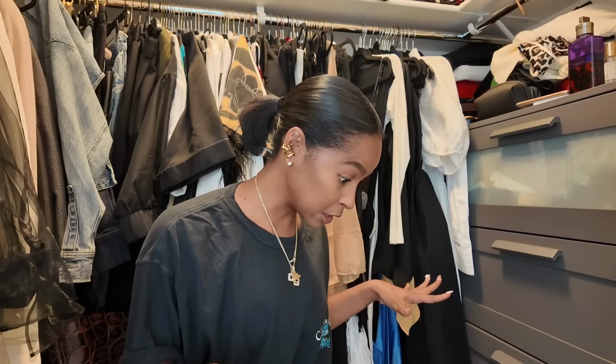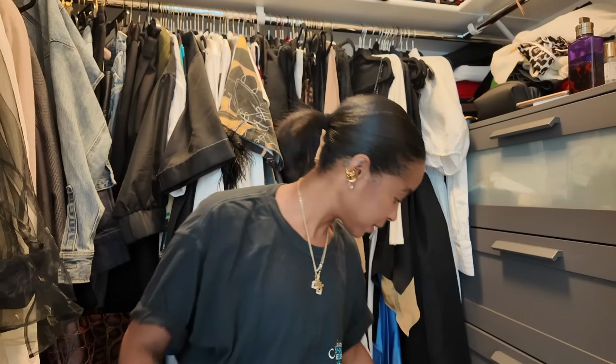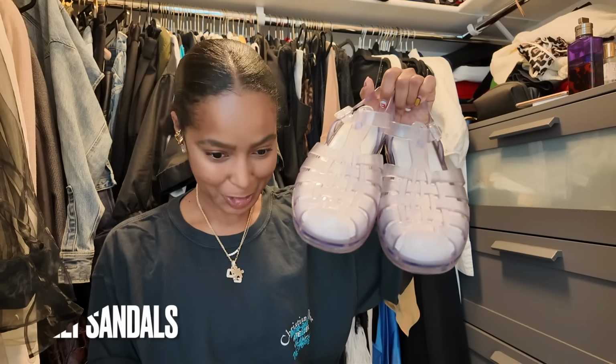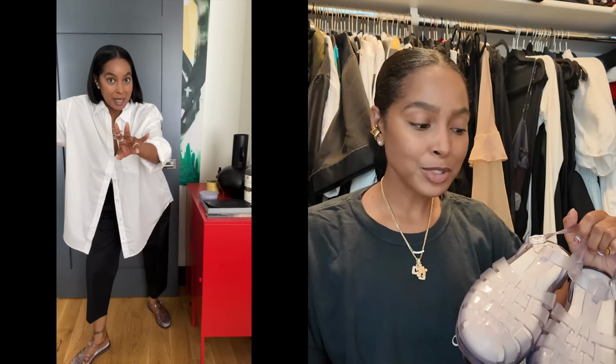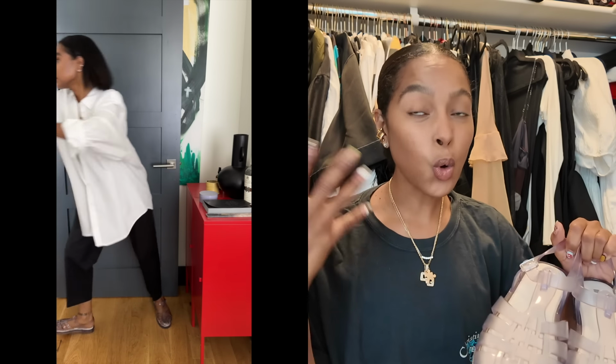I have a bunch of things surrounding me, and I think you could probably guess the first best item on my list. Maybe you can guess it. I don't know. The Melissa Jellies. Let me tell you, very nostalgic. It's been all summer. If I walked it, I still smell like that bubblegum smell on them. So yeah, it doesn't really go away.